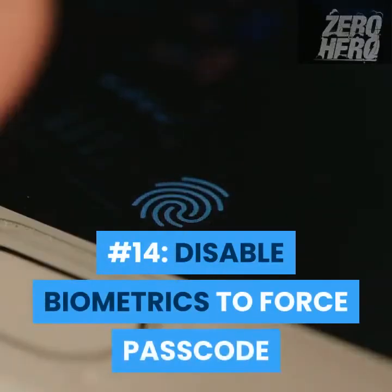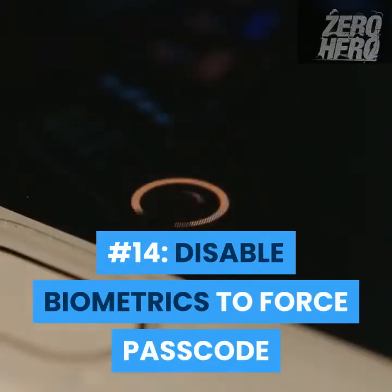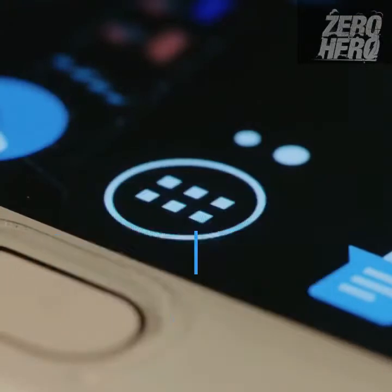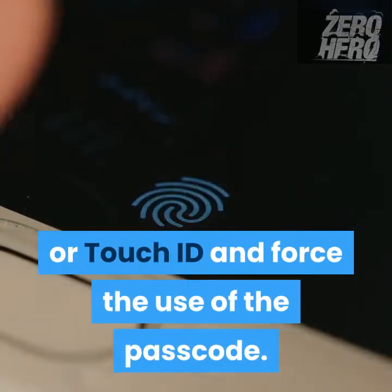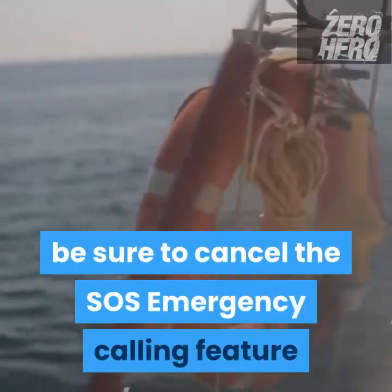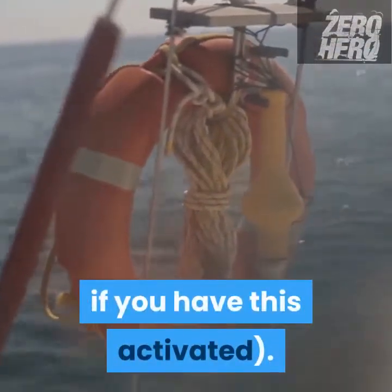Number 14, disable biometrics to force passcode entry. Here's a simple trick to know that allows you to disable Face ID or Touch ID and force the use of the passcode. To do this, press the power button 5 times. Just be sure to cancel the SOS emergency calling feature if you have this activated.